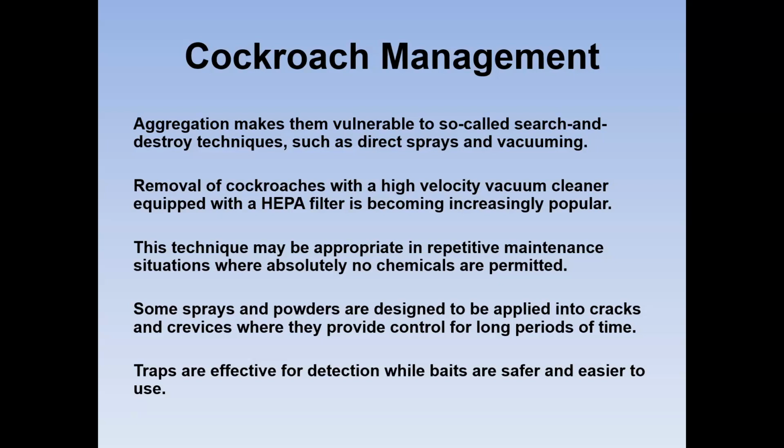Some sprays and powders are designed to be applied in the cracks and crevices, where they provide control for long periods of time. And traps are effective for detection, whereas baits are safer and easier to use. So while we don't recommend sticky traps for mice, for instance, if you do put sticky traps down on your garage floor, kitchen, what have you, to see what's running around at night, you can catch roaches on the sticky traps, and they'll tell you what's going bump in the night.